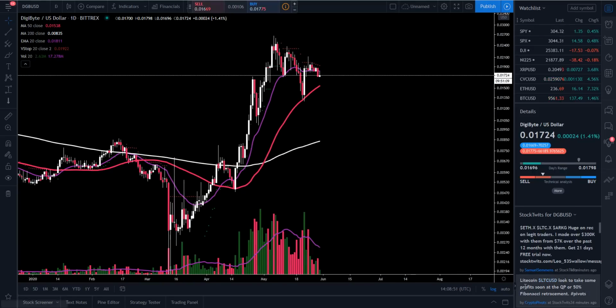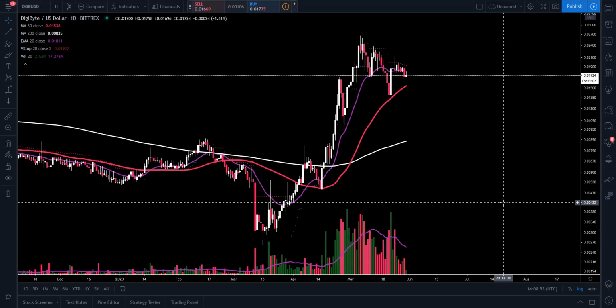Didn't want to make it too long, but you know, Ethereum's making a move right now, and hopefully that can help carry some of the altcoins with it. You know, it's really important that Ethereum gets moving. That's a big deal for the market.